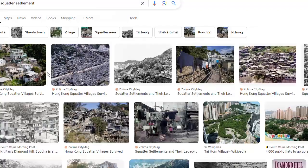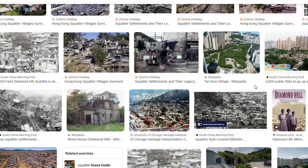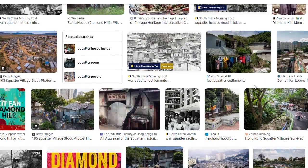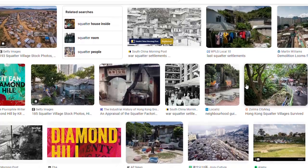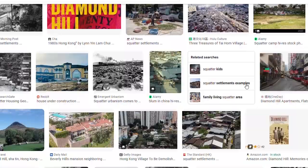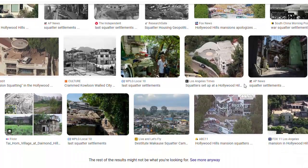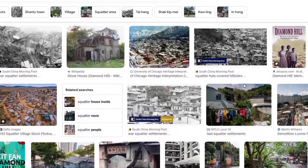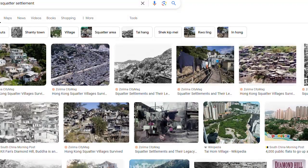Diamond Hill in Kowloon, Hong Kong was once home to a significant squatter settlement that emerged in the mid-20th century. During the 1950s and 1960s, the area became a refuge for immigrants and low-income families, with the squatter population peaking at around 50,000 residents. These makeshift communities were characterized by improvised housing structures and a strong sense of community among inhabitants.